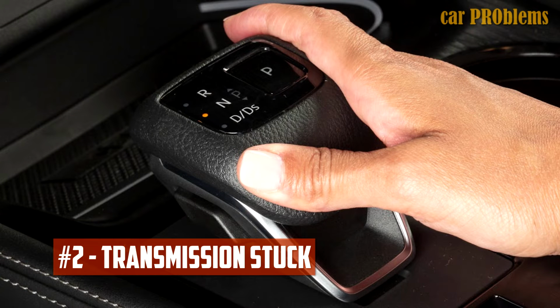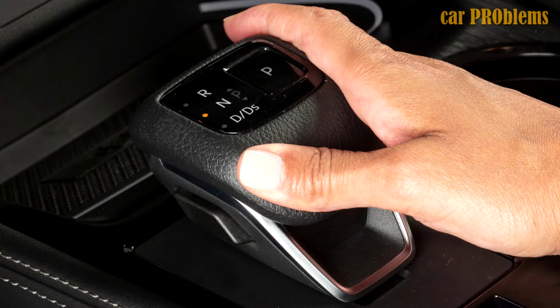Transmission stuck. The car reportedly gets stuck in first gear while being driven. The owner must manually switch the car back into drive mode before it can resume normal operation. This is a frequent problem that many owners have brought up.